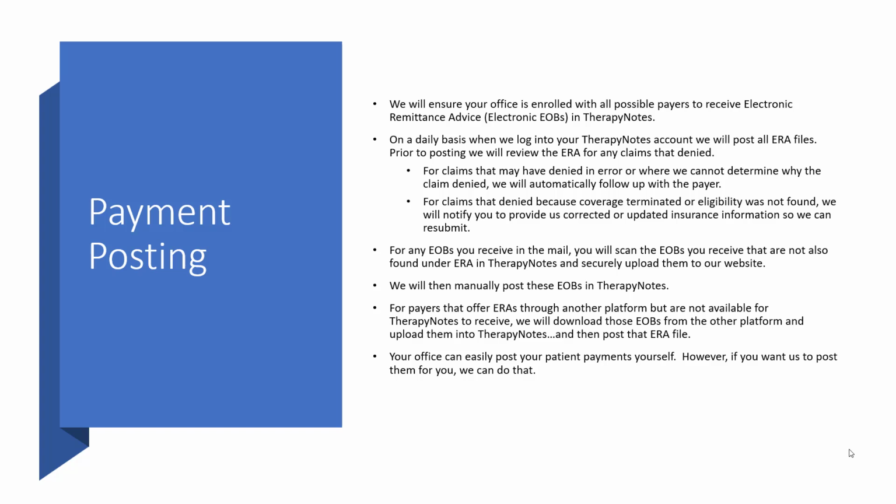For payment posting, we will ensure your office is enrolled with all possible payers to receive electronic remittance advice, electronic EOBs, in TherapyNotes. On a daily basis, when we log into your TherapyNotes account, we will post all ERA files, but prior to posting, we will review the ERA for any claims that denied. For claims that may have denied in error, or where we cannot determine why the claim denied, we will automatically follow up with the payer. For claims that denied because coverage terminated or eligibility was not found, we will notify you to provide us corrected or updated insurance information so we can resubmit.